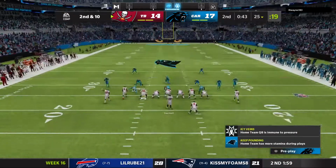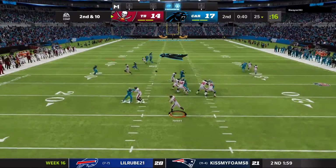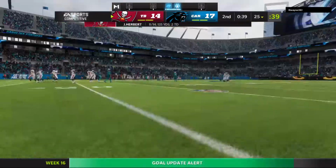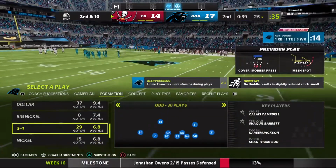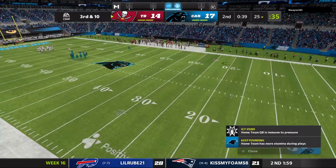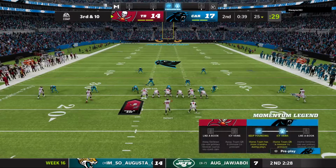Here's 2nd and 10. Now Herbert with it, looking to pass. And that is incomplete. A lot of force bearing down on him there. He could not hang on. It's 3rd down. Well, so much for getting separation. No chance there. Locked down tight, forcing the incompletion on that attempt. Now they face a 3rd and 10 after back-to-back incompletions.